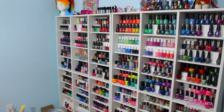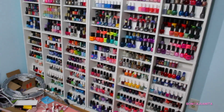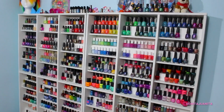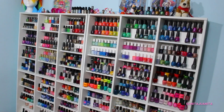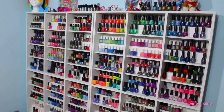Okay guys, here's the state of things. So we are all very familiar with the nail polish shelves that I have. I will link my nail polish storage system video down below in case you have no clue where I got these, where they're coming from. But honestly, things are gonna be changing after today because we are doing the decluttering.